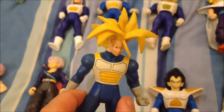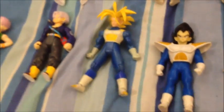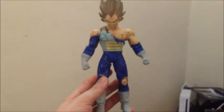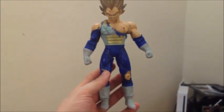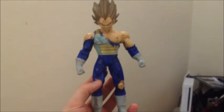The USSJ. Yeah. Because, you know, that's marketing. Other few things I've got as well is this. This is a part of a set of 4. It came with, I've got it in a cupboard somewhere, I think. I've still got the box, the packaging. I think this was the bonus character it came with.